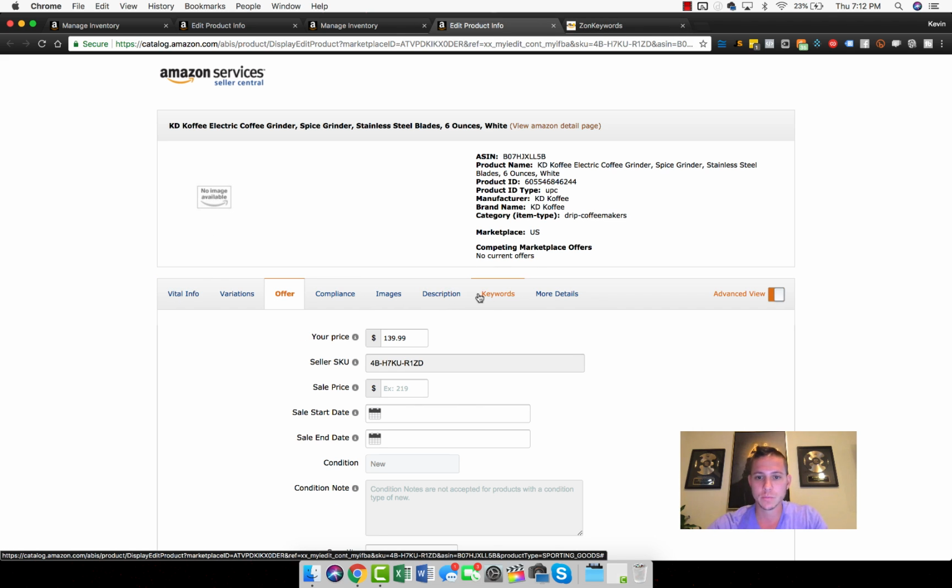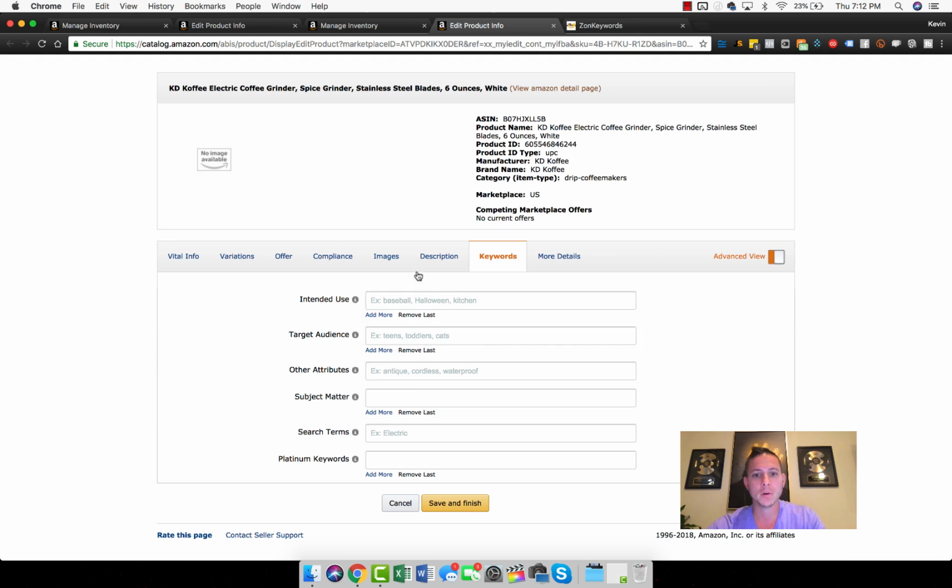So the last thing would be the keywords, most important of which are obviously right here. Platinum keywords are for platinum merchants only, which Amazon has always kept kind of annoyingly hidden, but it basically means like $100 million sellers, I'm pretty sure.